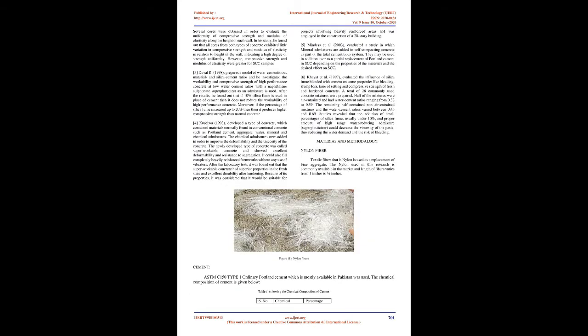Introduction. Concrete is a blend of granular materials like fine and coarse aggregate plus cement and water. There are different types of concrete used in construction works. Self-compacting concrete, SCC, is also an important type of concrete that is nowadays commonly used in the construction of buildings and road pavements. SCC is creative concrete that does not require any type of vibration and agitation for placing and compacting the concrete.